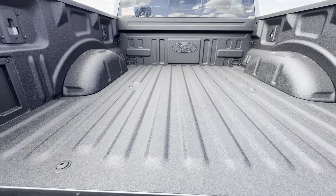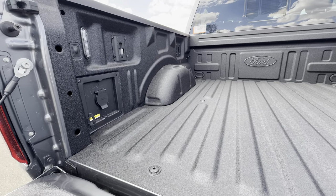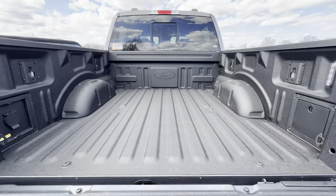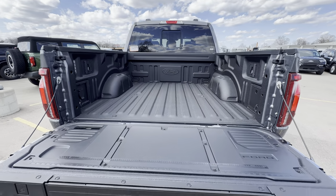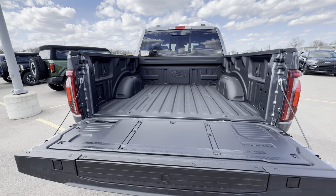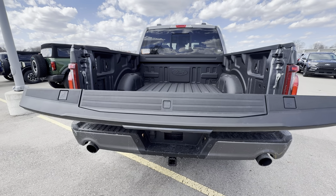This one does have a spray-in bed liner, looking good. Your amp right there, storage area, looking beautiful. And then again, with the key fob, just hit it 2 times. She'll come up all by herself just like that.